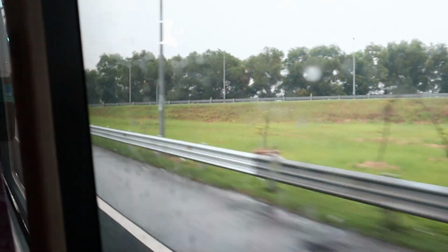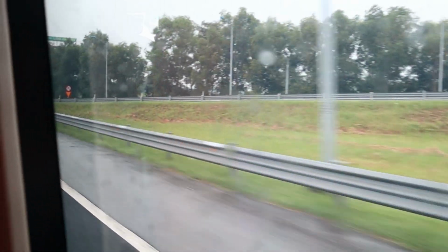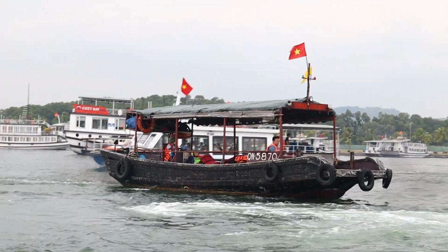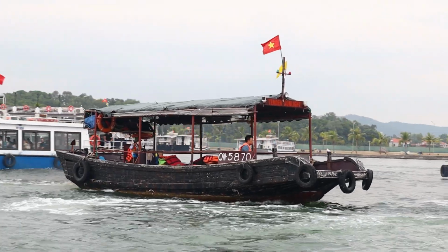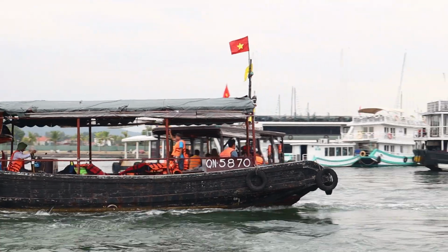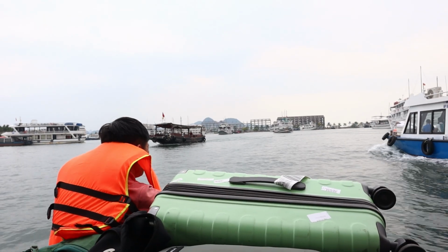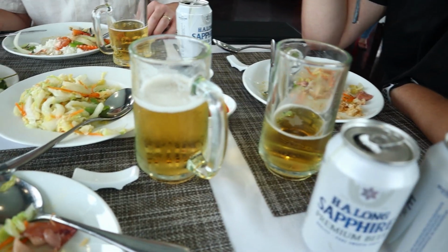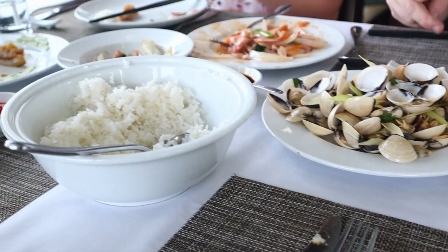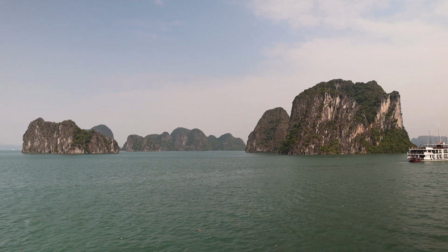The cruise that we booked included a free pickup from Hanoi, so at 8 AM our guide met us in the Hanoi Old Quarter, where we joined a 2-hour bus ride to Halong Bay. We then got a smaller boat from the port to our cruise ship, where we were greeted by the friendly staff and served lunch, which, by the way, was delicious, which we were very lucky to have, because I've heard stories about some other cruises in Halong Bay which didn't have very good lunch.